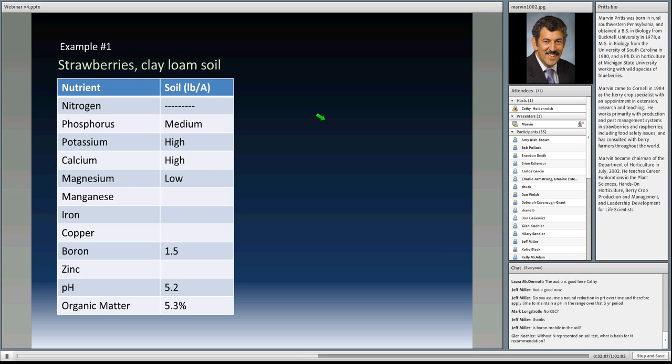So the first thing I would do, without knowing anything about the lab or the extractor or anything, is look at the pH. And I see, oh, it's 5.2. So it's less than the 6 or 6.2 to 6.5 that we would ideally want for strawberries. So I would know that some sort of a pH modification is in line here. I also would look here and see that phosphorus is a little bit low. We might want to raise that a little bit.